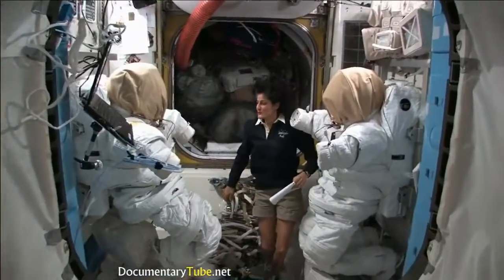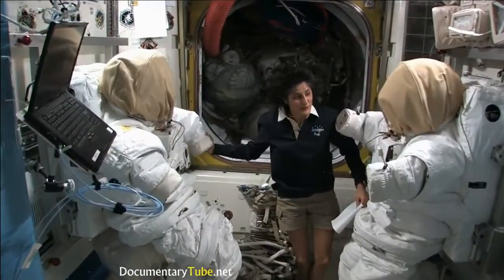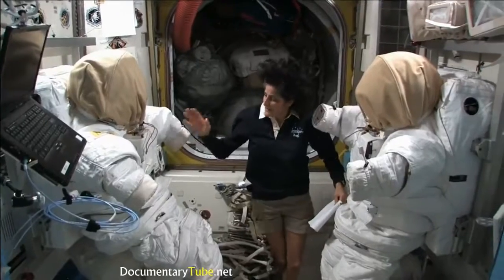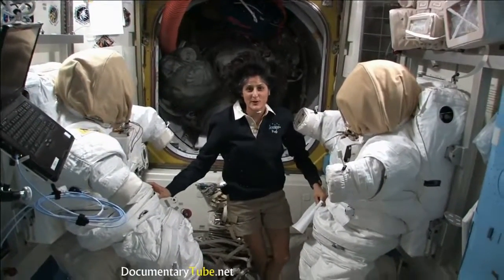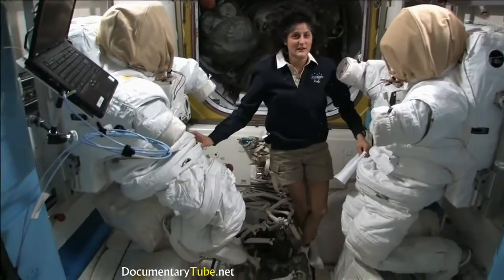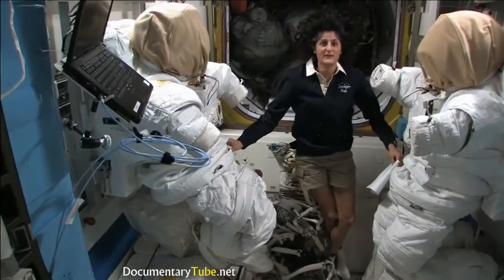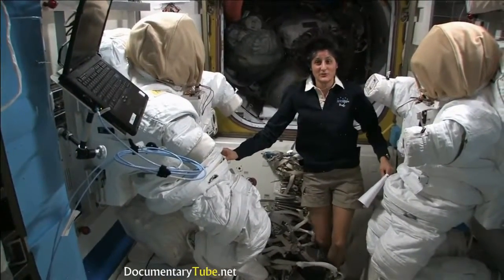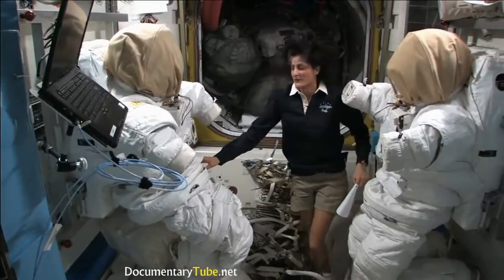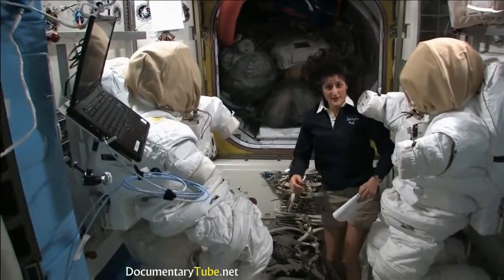I'm here with my 2 buddies in the airlock. Actually, these are 2 spacesuits that are ready, primed up to go outside, as we call it, to go do a spacewalk in case we have to do anything outside. Some of the things we do outside are just like inside, repairs. We have a lot of electrical boxes and machinery and solar arrays, in fact, that I talked about earlier, that are outside, and sometimes they don't work quite right.